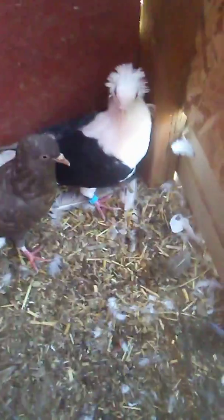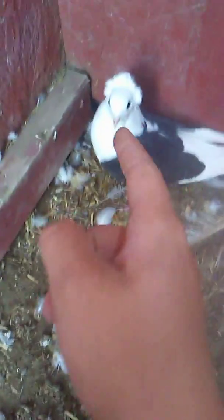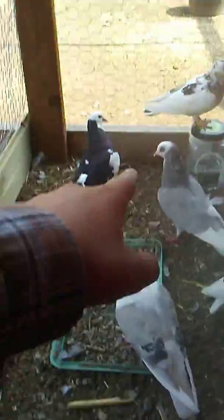Then I'll toss him up. He just rolled. So yeah, those are Dutch Capuchin, Old German Cross. Weird mutant roller. Old German, Dutch Capuchin Cross. He's my favorite one out of my Dutch Capuchin crosses.